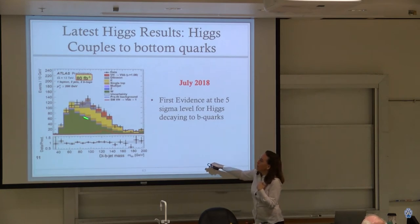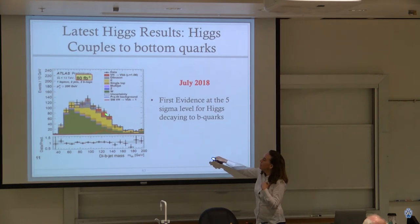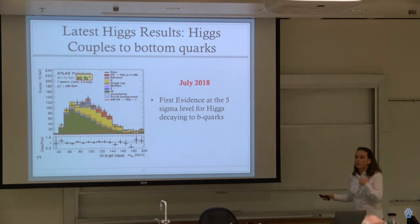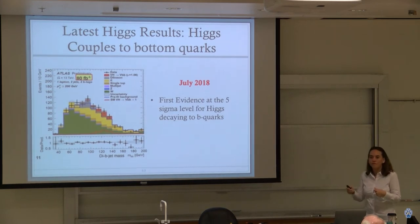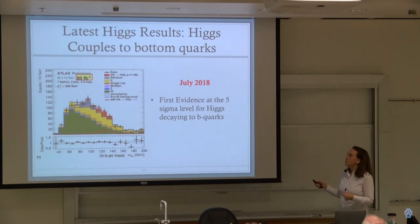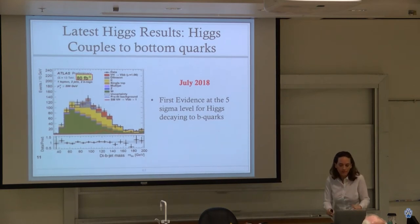So again, you have a lot of backgrounds here that look like bee jets or have bee jets in them. And then stacked on top is the Higgs in red. So you can see it's really contending with a lot of other backgrounds. But finally in July, they found 5 sigma evidence. So that means really statistically significant evidence that the Higgs decays into bees.